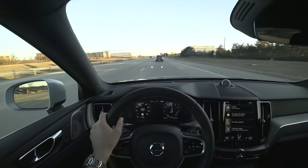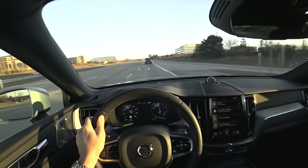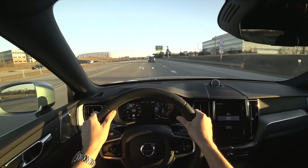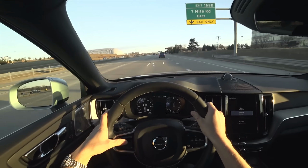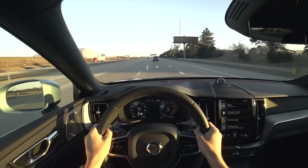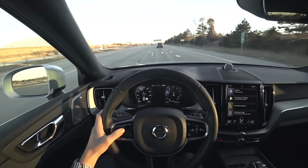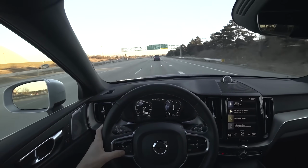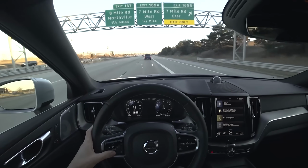This car definitely has some power. It's no slouch. Let's throw it back into comfort here. Turn on cruise control. Cruise control is very easy to operate. Radar guided, just press this button once. You can go up in 5 mile-an-hour increments or 1 mile-an-hour increments by holding the button.